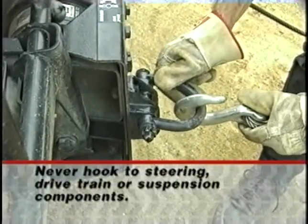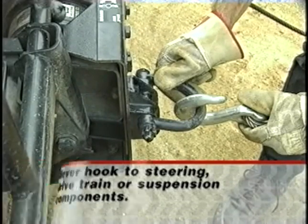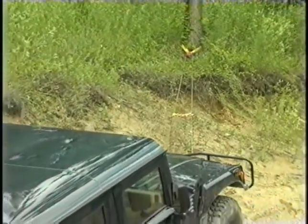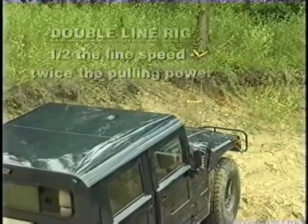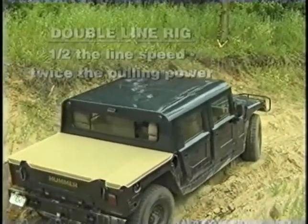Never hook the steering, drivetrain, or suspension components. This could result in serious damage, making your vehicle unsafe to operate. Recovery is now the same as a single line rig, with half the line speed but twice the pulling power.